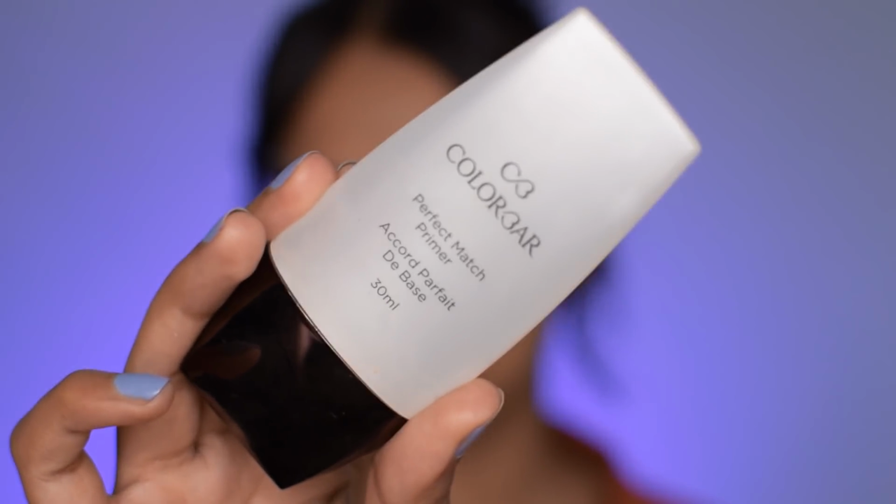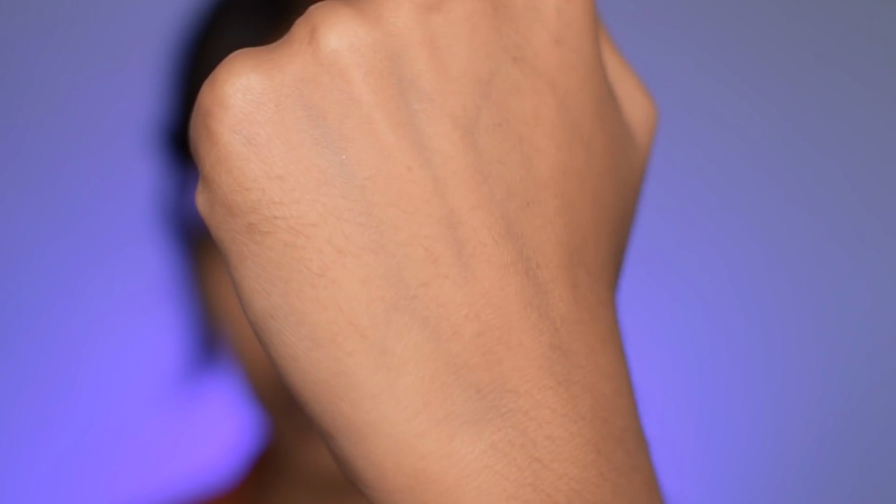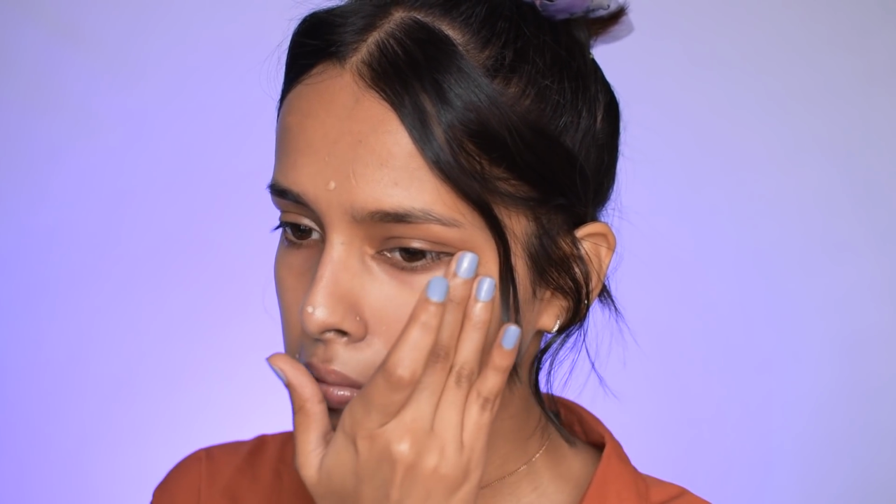I'm starting off with a primer, but do you actually need a primer? It depends on your skin type. There are a lot of different primers available in the market these days. Dewy ones, mattifying ones, pore blurring ones, color correcting ones. I personally don't need a primer most of the time, so you may want to skip the primer a couple of times and see how it changes your makeup. It can be possible that you are using a primer just for the sake of using it, or because you've seen a lot of people using a primer.